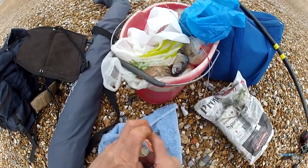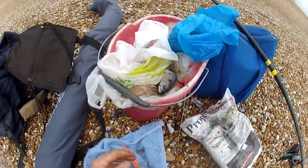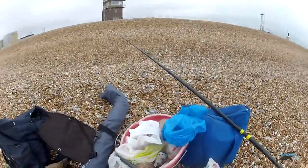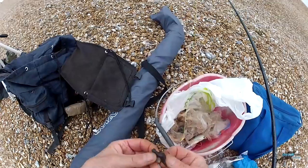That is perfectly good enough for whiting, pouting, small school bass. If you have a big bait, you're probably going to get nothing, except one big fish. With a small bait, at least you can go home catching something. And that's what it's all about.